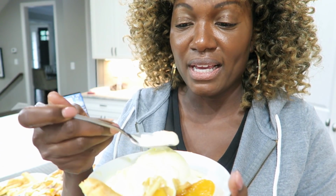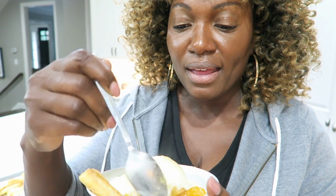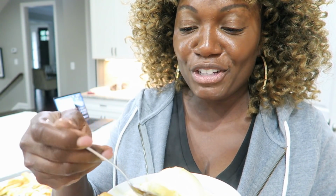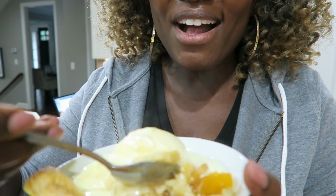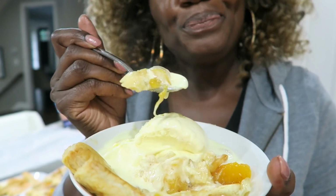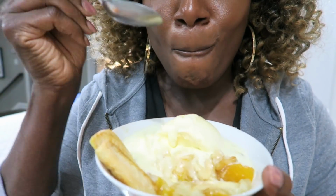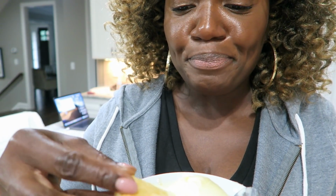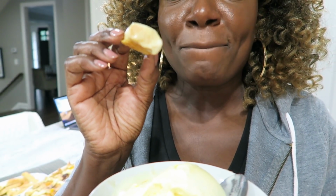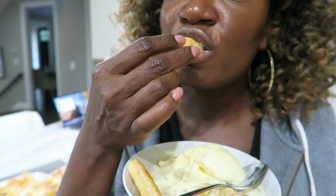Here we go. So like I was saying, the ice cream is really good just by itself, but let's give it a try with some of this really good peach cobbler. Make sure I get some of the crust. And also, when you have ice cream or some type of dairy topping with your cobblers, it helps to cool it off even faster. It's so oily. So oily. This is so good, guys. You have to give this a try. Make sure you make these little, I'll call them puff pastry cookies.